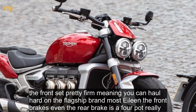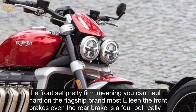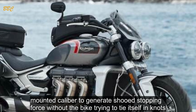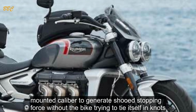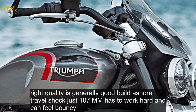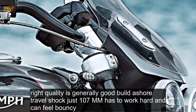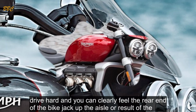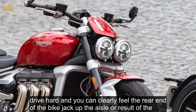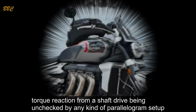The front's set pretty firm, meaning you can haul hard on the flagship Brembo Stylema front brakes. Even the rear brake is a 4-pot radially mounted caliper, to generate huge stopping force without the bike trying to tie itself in knots. Ride quality is generally good, though the short travel shock, just 107mm, has to work hard and can feel bouncy. Drive hard and you can clearly feel the rear end of the bike jack up though, a result of the torque reaction from the shaft drive being unchecked by any kind of parallelogram setup.